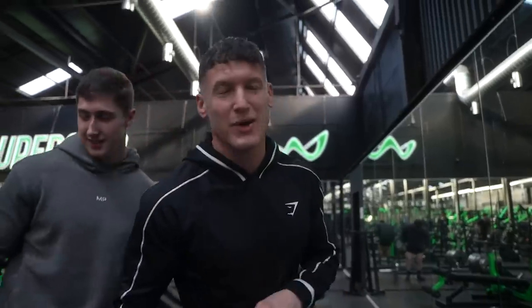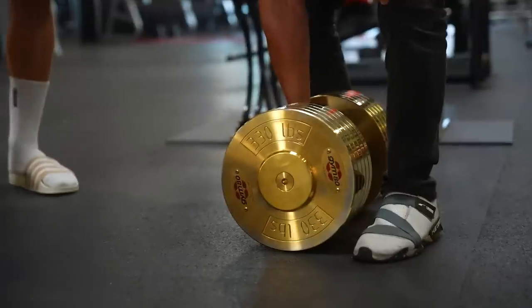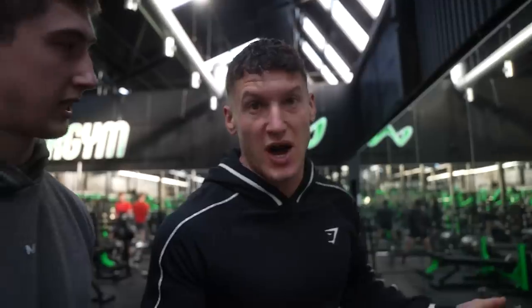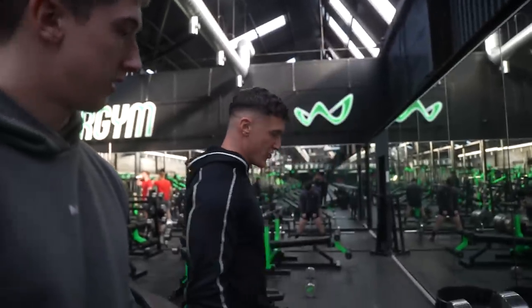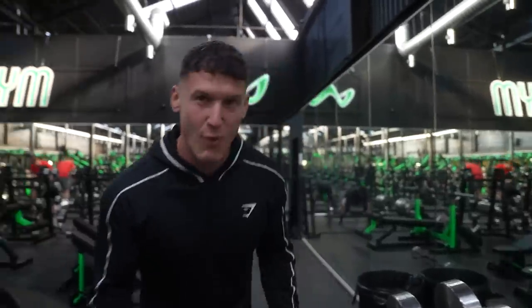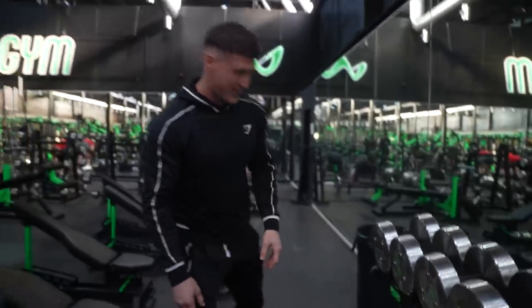287 pounds. We did the gold dumbbell in Gold's Gym Venice. That was 150 kilograms, and no one was even close. That was the IFBB Pros. No one got it. This is 130. Now, I think I can get it. Step one is obviously get the dumbbell off the rack.